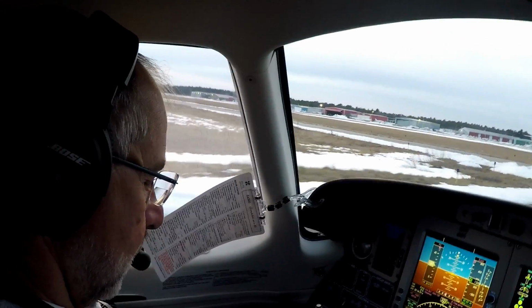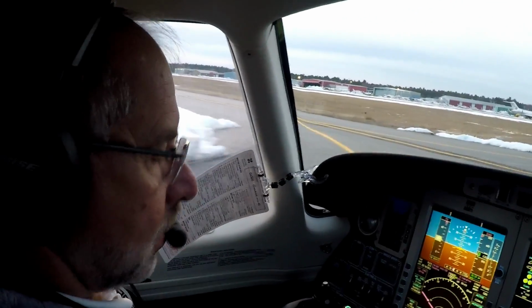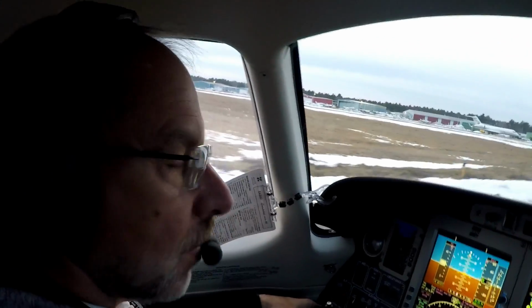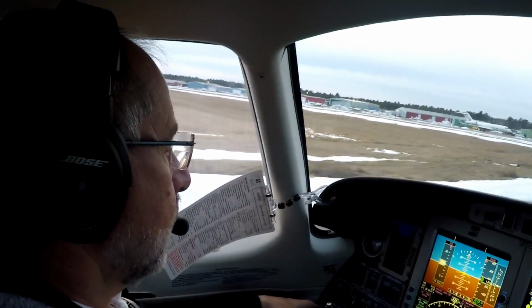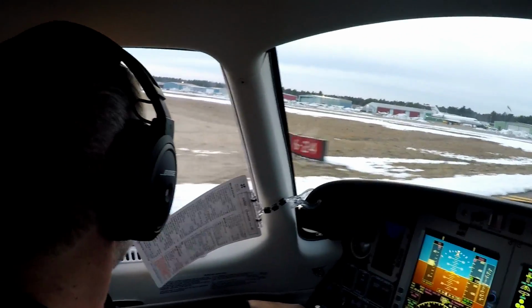So, turn everything on. National traffic Cherokee 31 November is entering on the 45 left downwind 32, Mansfield. Plymouth traffic Eclipse 301 Mike Kilo crossing runway 6, Plymouth.